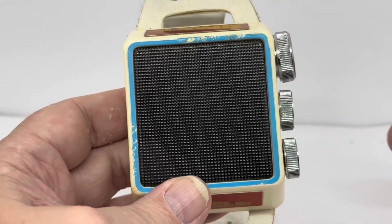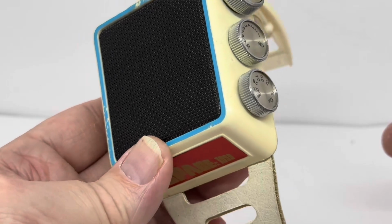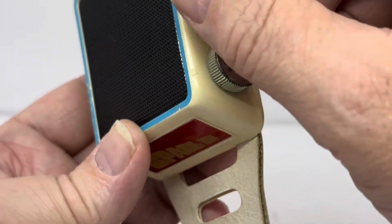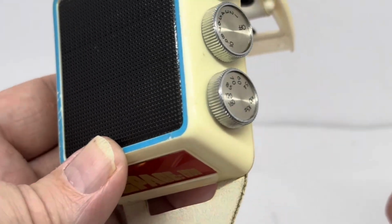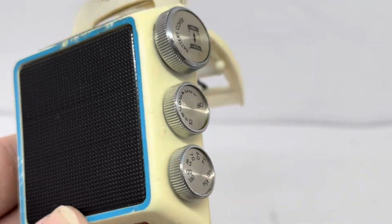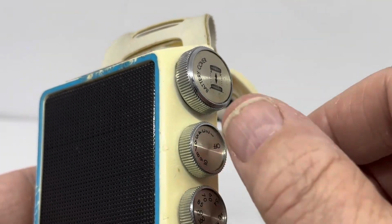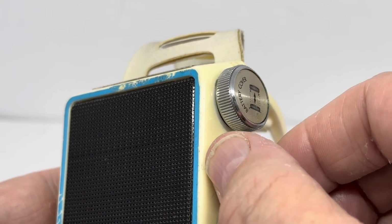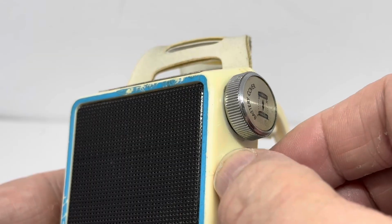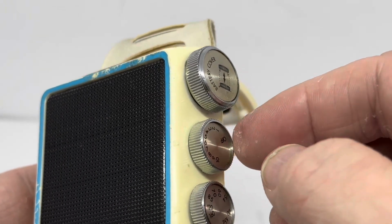Obviously, there's no aerial on it, so it's just picking up the signals from inside. Depending on where you stand depends on how much volume you get, I suppose. So the middle button is your volume button, so it turns the volume up or down accordingly. And if you turn it all the way down, it clicks off.